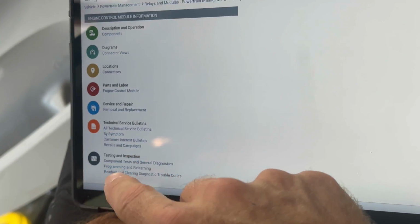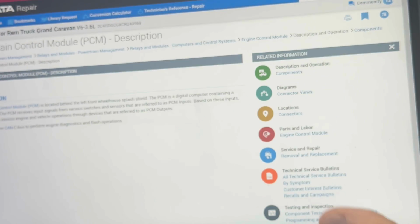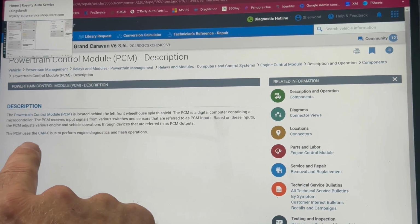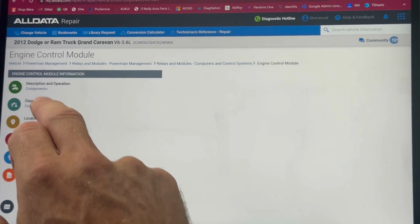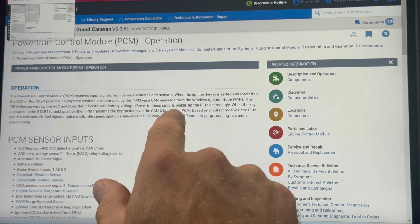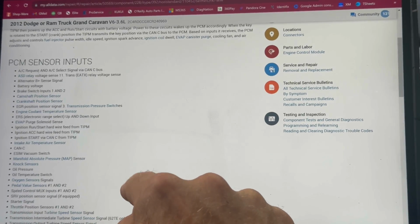So let's go in here to engine control module. Right here it's listed as engine control module, description and operation. So PCM, sorry everybody, PCM. Let's go to description. Powertrain control module, so it's got the transmission control module in it. Various adjusting engine and vehicle operations to devices. Okay. Let's go back over to this. Let's go to operation. Okay, so this is just telling you key start, transmits, PCM, fuel injector. All right, let's look down through the inputs here.